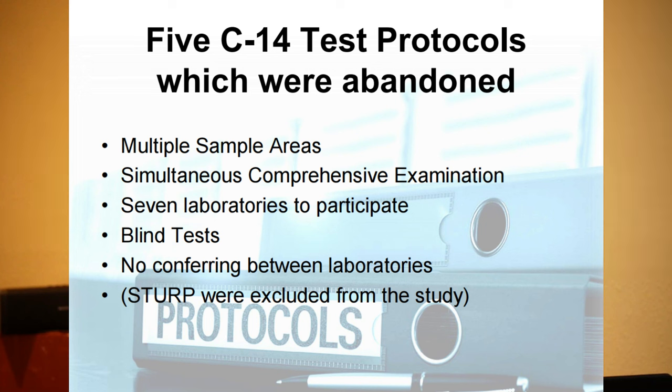Now, this is where it does become, I guess, you know, there certainly is a sinister aspect to it, because we had this agreement, this consensus, that this is what would happen during the test. There would be multiple sample areas. Now, yes, you might say, well, if there was multiple sample areas, you can't cut from the middle of the cloth. You could destroy the face or the torso. But you certainly wouldn't take everybody taking one corner and then splitting that into several samples and dividing that. So there was no simultaneous comprehensive examination.